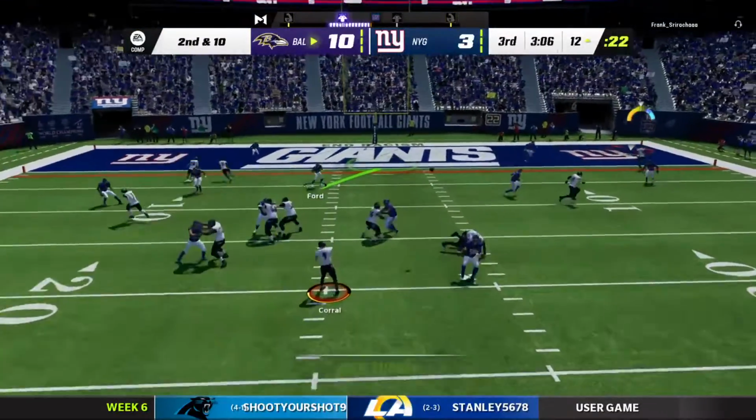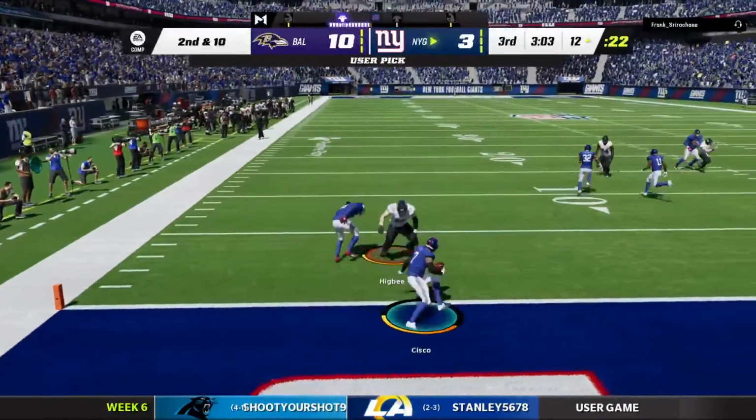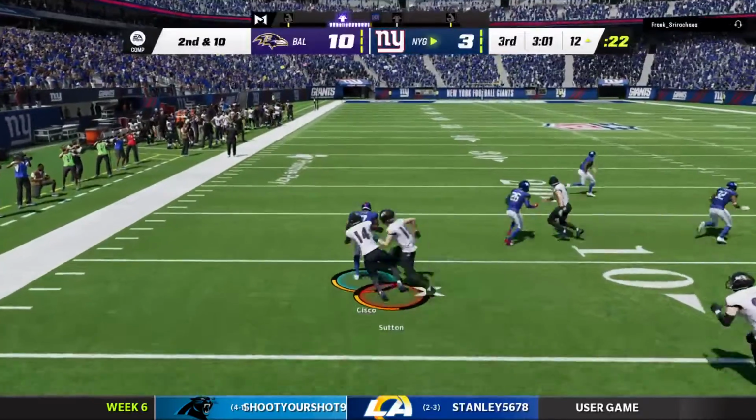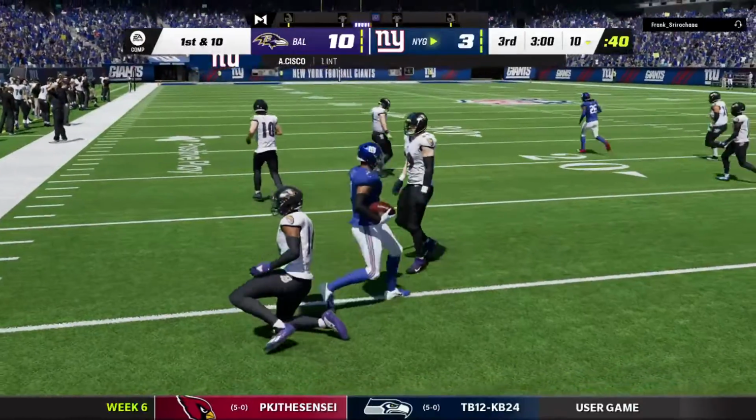On 2nd and 10, Corral. And it'll be intercepted. Picked off by Andre Cisco. And the Giants force the turnover. They'll take over at the 10.